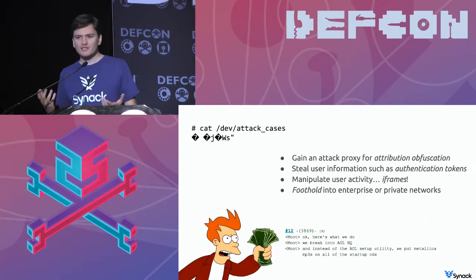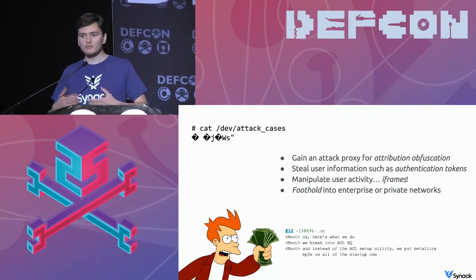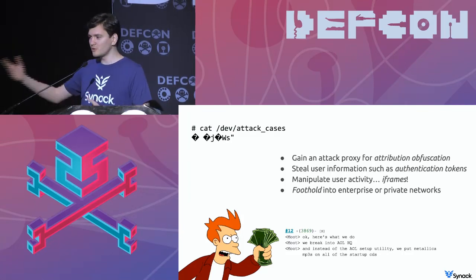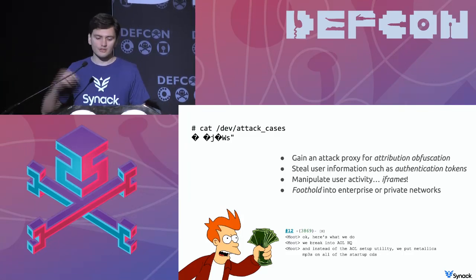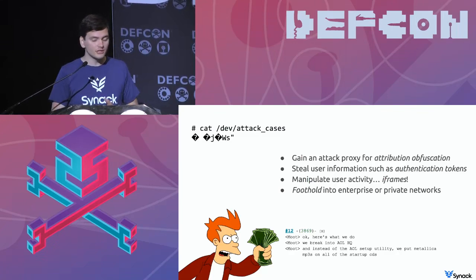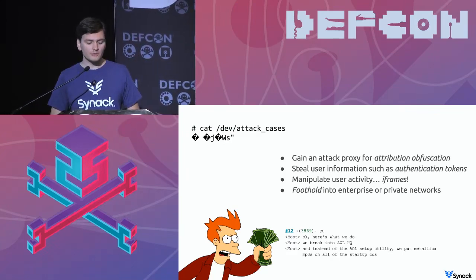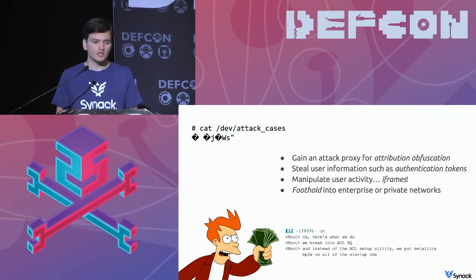All right, so why would somebody actually try to attack travel routers or any sort of infrastructure? There are a lot of use cases for this. First one is attribution obfuscation. If I'm an attacker and I want to hide my exploits, I may want to blame someone else for it, so I can exploit their infrastructure and then use that as a jumping point for my attacks. Of course, stealing user information, authentication tokens, usernames, passwords, pretty much anything that is unencrypted, I can start collecting from this device. And then also I can manipulate the user information. You saw in a demonstration where I was able to inject JavaScript, so that means I can inject exploits, I can manipulate what they see, etc., etc.